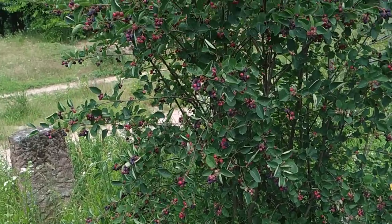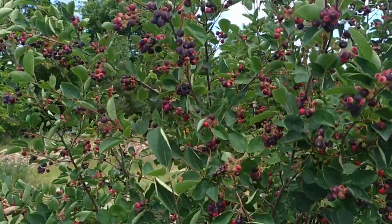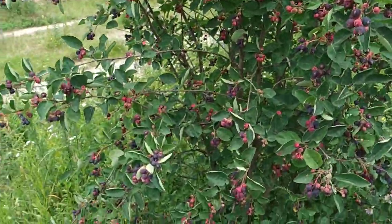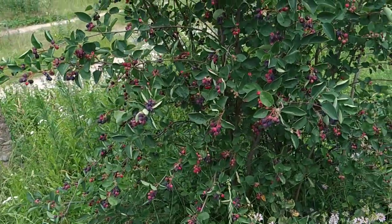The German name is Felsenbirne, which literally means cliff pear, but since in the old German language the words for pear and berry, like in the English language, were pretty much the same, it basically means cliff berry.